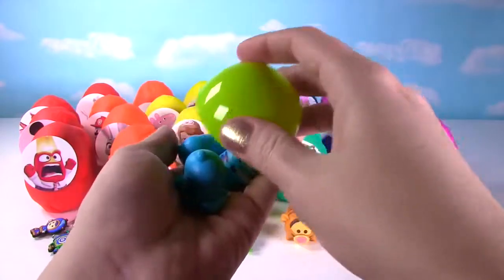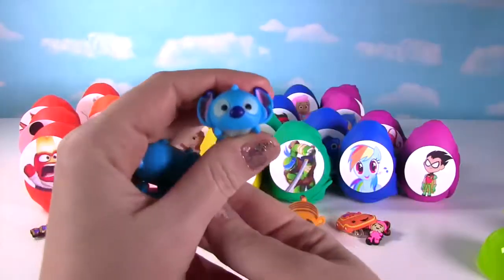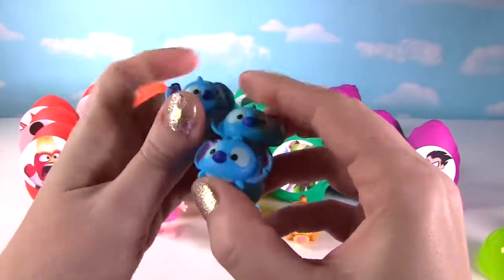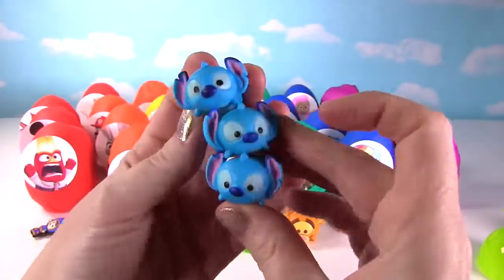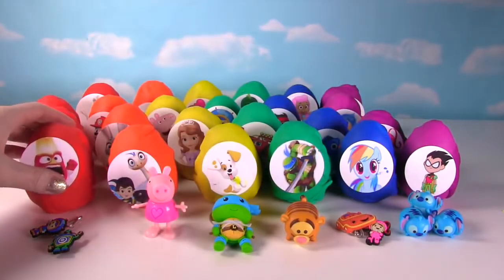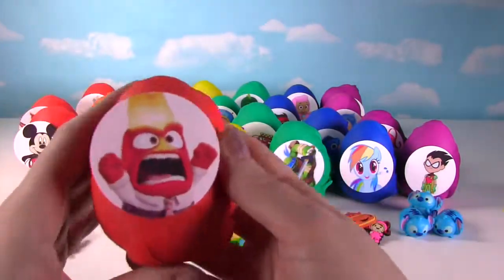Whoa, that's a lot of Zoom Zooms. We have 1, 2, 3 Stitch Zoom Zooms. And we can stack them all on top of each other. Super cute. Time to see what we have in our Anger egg. Anger is looking so angry!